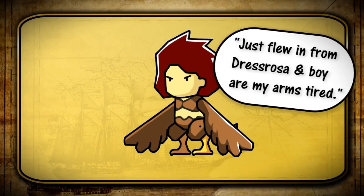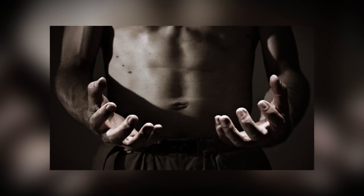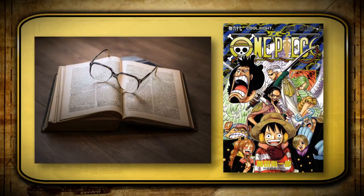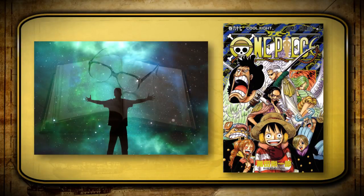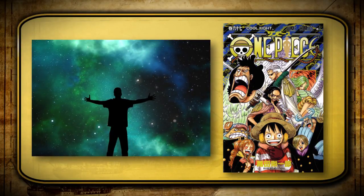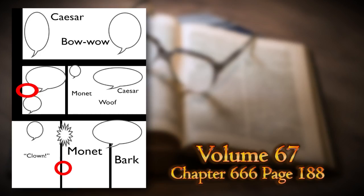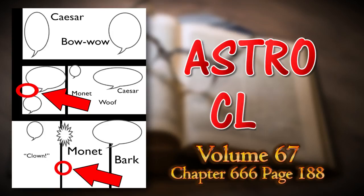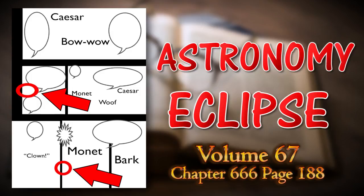I mean, I literally think she wanted to go to outer space. Aside from the assumption that she personally requested Law to turn her into a flight-capable harpy, which meant giving up her own hands, by the way, a close look at Monet's reading material from chapter 666 reveals that her research was of the astronomical variety. Look closely at the spines of her books, and you can clearly read ASTRO on one spine and CLIP on another. Do these stand for astronomy and eclipse, respectively?